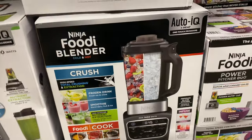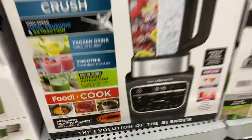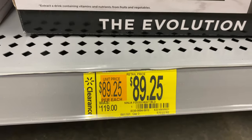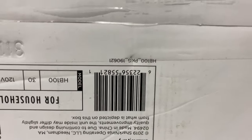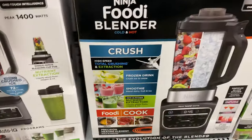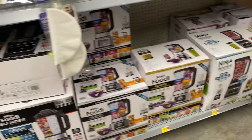These Ninja Foodi Blenders have been on clearance. This one actually is on clearance, but it's not too much off. It's $89 down from $120. So, I've seen these lower. I've seen these as low as like $30. So you may hit the lottery and get the $30 one.